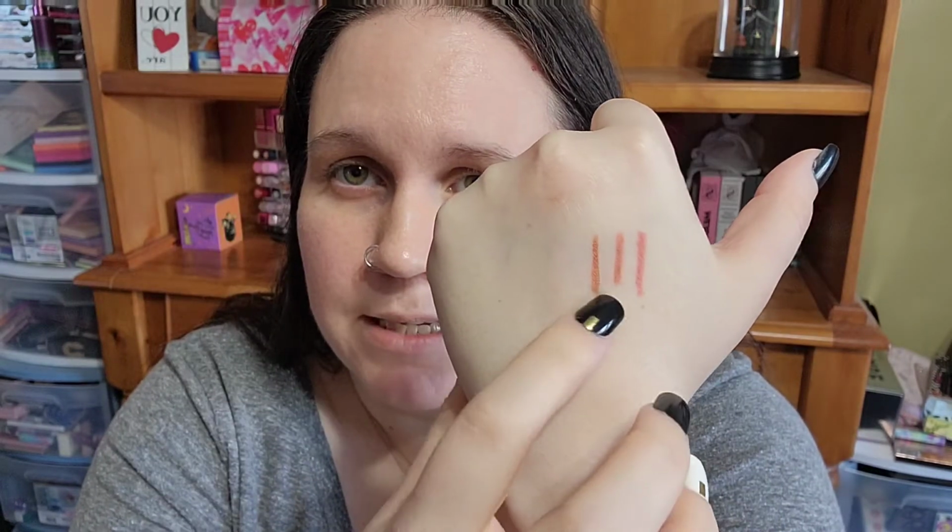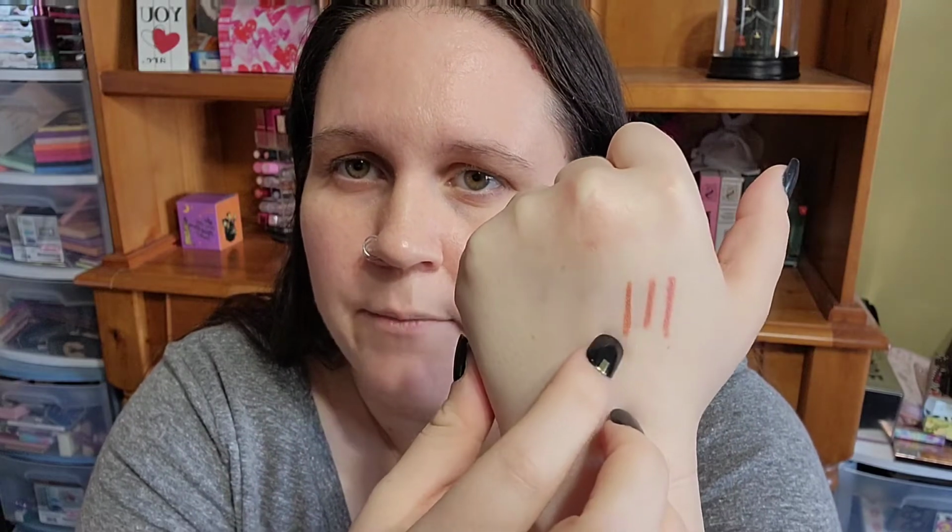I don't really necessarily know that it's super pinky or super brown. I think it's just a really good neutral. And then we have Cinnamon Statement, which is definitely more of a brownish nude. So then we have tons and tons of lip products.